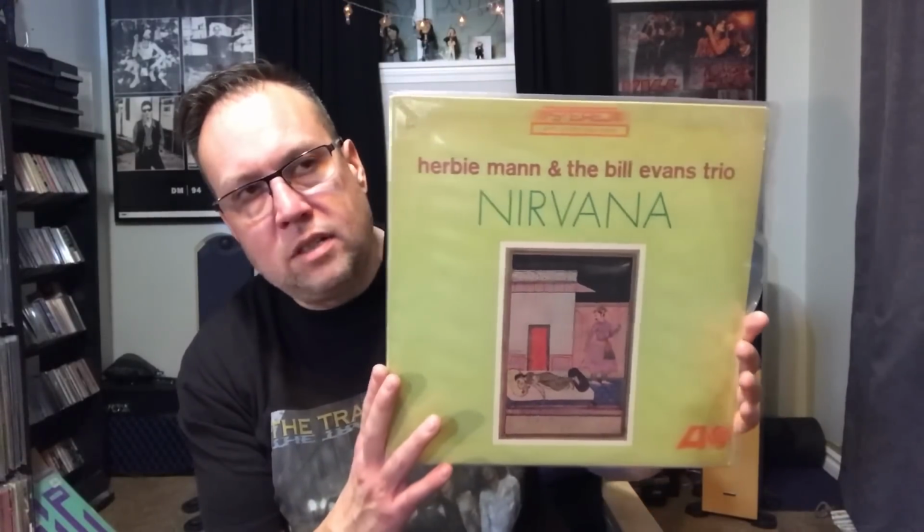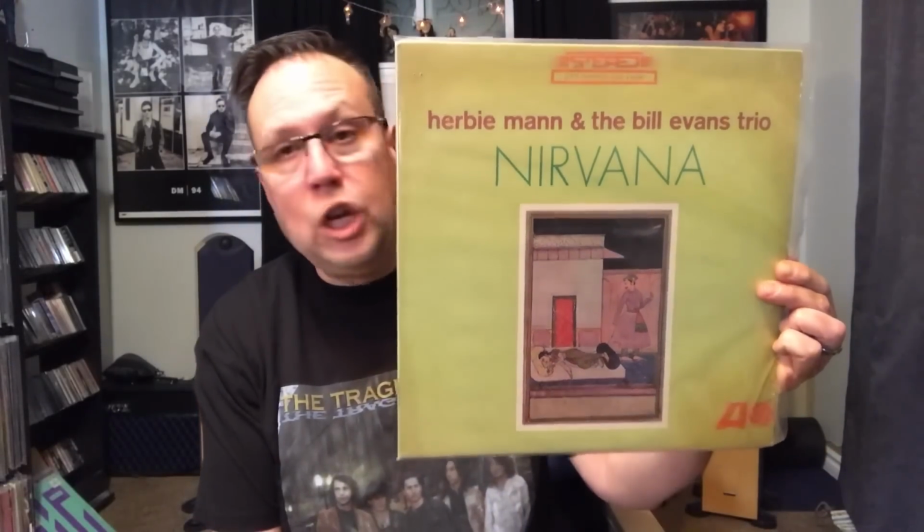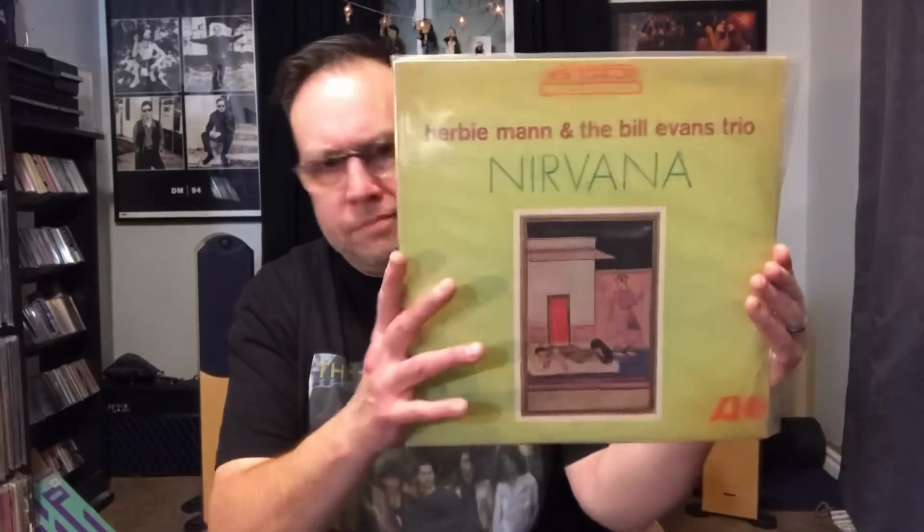And I've just become a massive Bill Evans fan, and this is one of those ones that was not even on my radar, kind of picking through his catalog, buying records every now and again, to slowly kind of complete the discography. But yeah, picked that one up there. Really good album. Really, really good album. This is like, what, 1960, I want to say 62 or so. But Bill Evans and Herbie Mann.